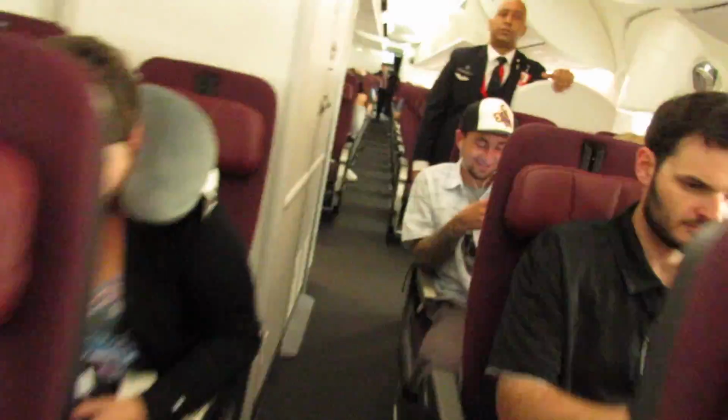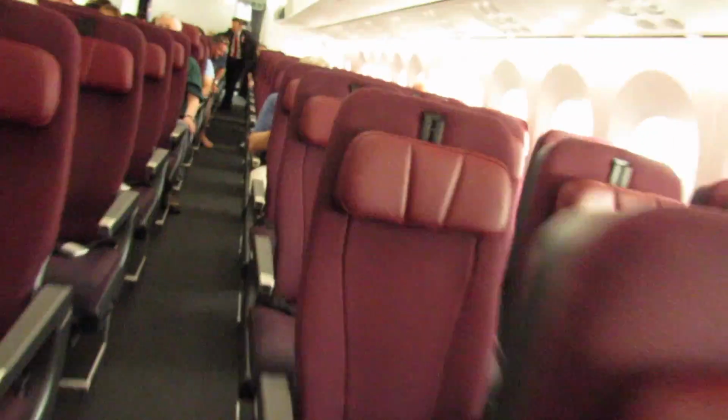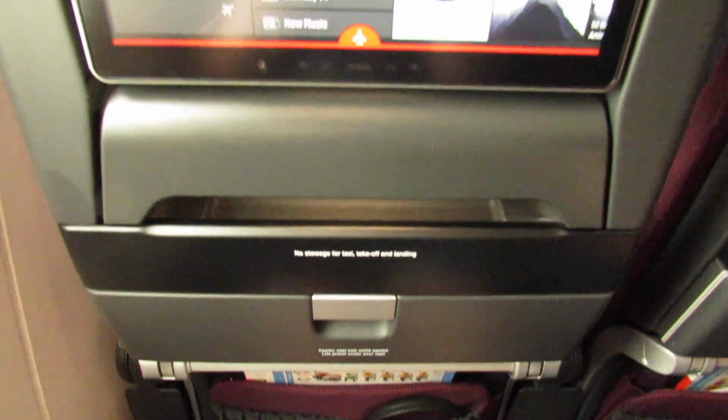Which leads us to economy, where I'll be spending my flight. The Qantas 787 only has 166 economy seats. And here's row 48. I'll be having the window seat, aka A. Here's my seat for the next 4 hours.